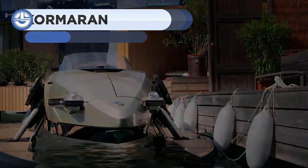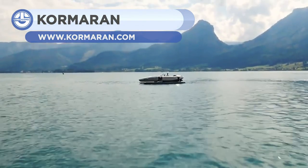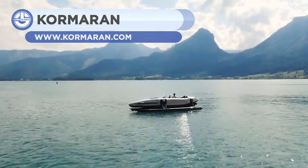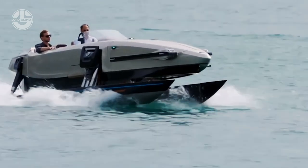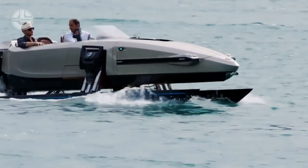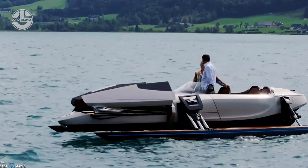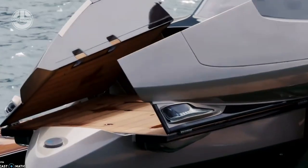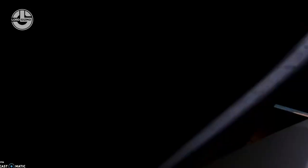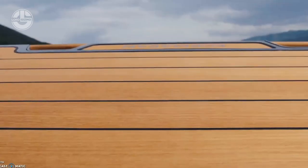The KORMARAN watercraft is a spectacular combination of precision, perfection, and emotion that comes with the capability of transformation to adjust perfectly to every situation. This elegant boat is able to transform into a luxury island with a multifunctional platform for sunbathing, diving, and swimming. The boat transforms into a real eye-catcher at low speed, elegantly and smoothly gliding with even more excellent stability.